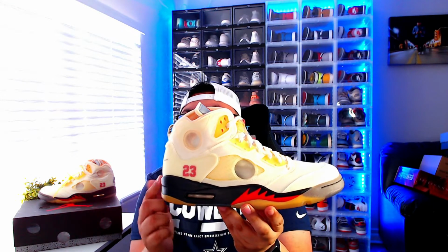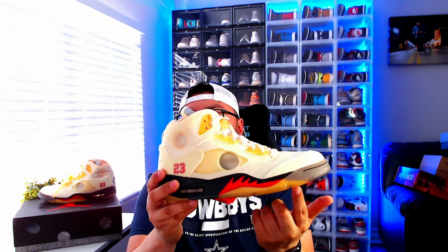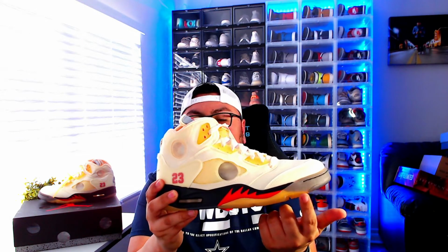It does have the black midsole all the way around with the red shark teeth. And as you can see right under that, it does have that aged vintage look as far as the icy sole on the bottom.